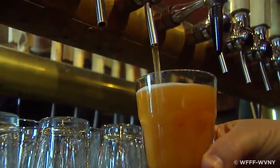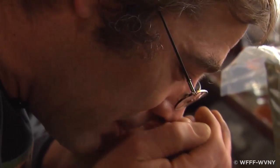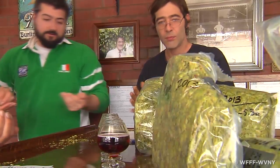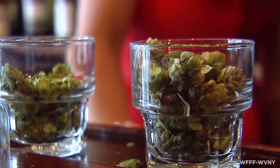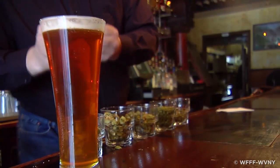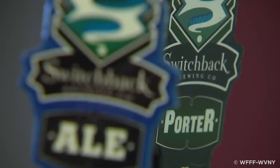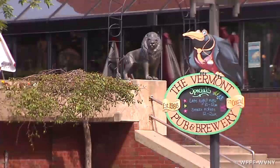A lot of the brewers are using the hops that come right from here. Yeah, so we actually will harvest the hops. We've been working with local brewers, different brewers every year, giving them the opportunity to experiment with the local hops. So when some Vermont brewers say their beer is grown and made locally, it really is.